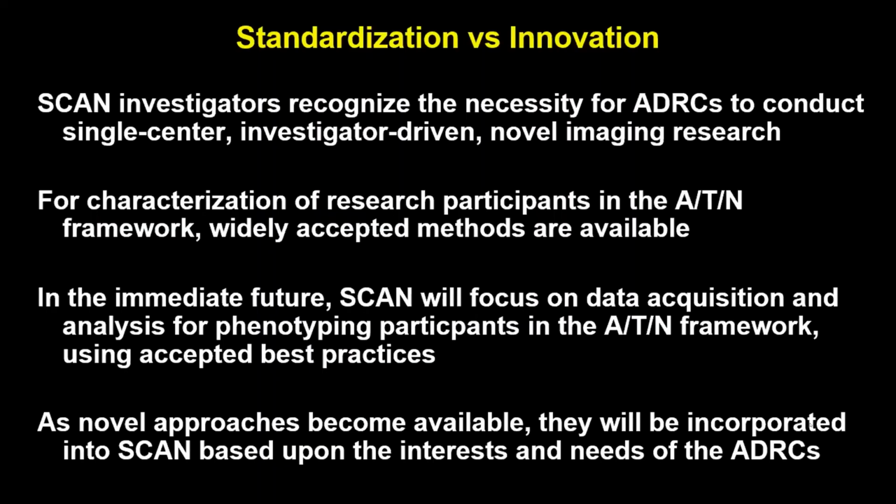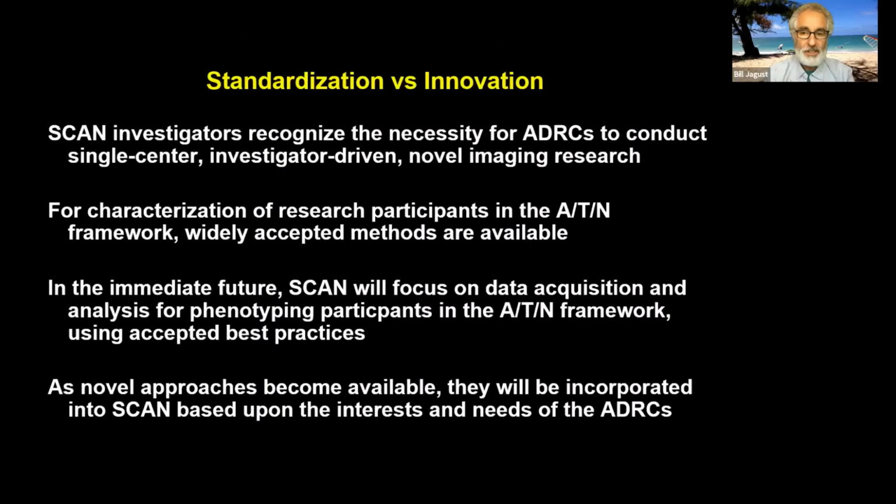Next slide. So we have thought a great deal about this versus innovation. And we've been involved in thinking about this, as Cerise pointed out, since the very beginning. And there's been a lot of concern from the ADRCs about being told how to collect images when they are collecting images in ways that they feel are very innovative. And we understand that. So we really don't want to stifle a single center investigator-driven novel imaging research. But we do think that if we want to characterize research participants in this ATN framework, there are widely acceptable methods that are best practices and that we can all agree on, and that we don't think are going to stifle innovation if we propose them.